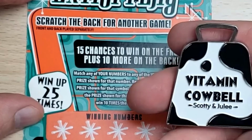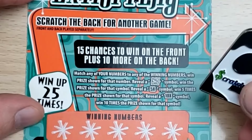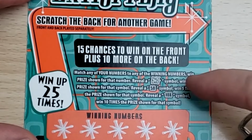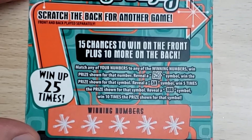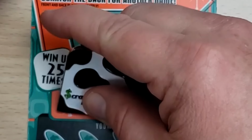Thank you for the coin. I hope it brings me some good luck. I want to ring that cowbell. Let's find some booms. Here we go. Looking for the Payday for instant win, a 5X or a 10X. Otherwise, there's a number match on the front.